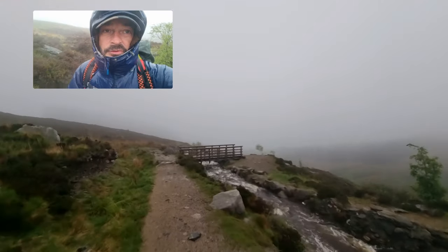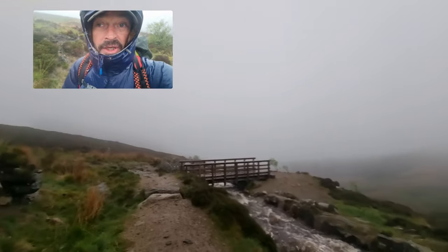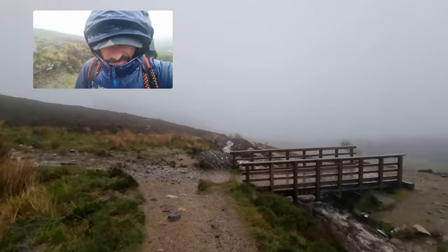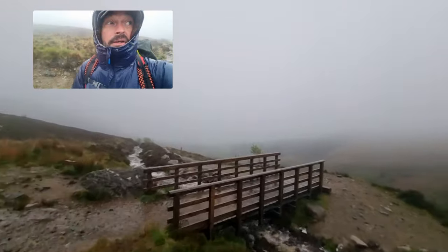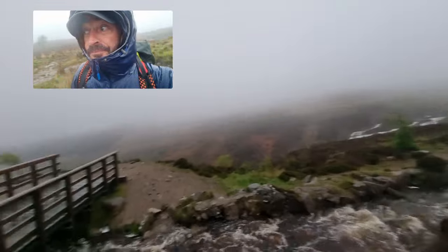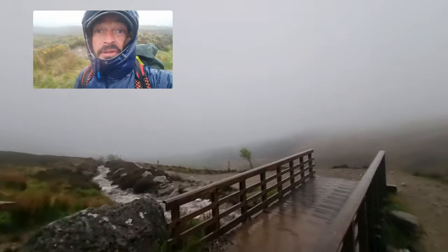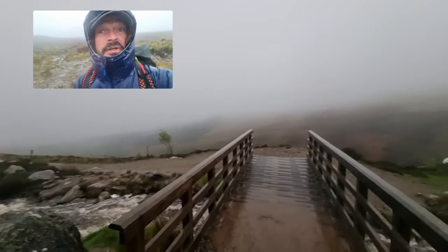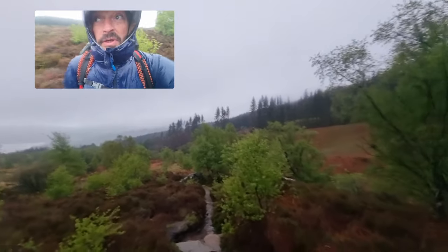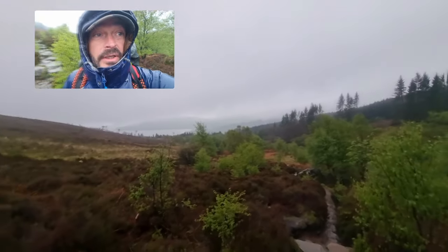We're about two thirds of the way down, back at that bridge I stopped at on the way up. The water's definitely raging now, it's not stopped raining. Even the burn over the back there is absolutely raging as well. I'm going to sit for two minutes, catch my breath, and then we'll head to the final stretch. We're getting there. This is us coming back down into the tree line. A few miles to go yet.